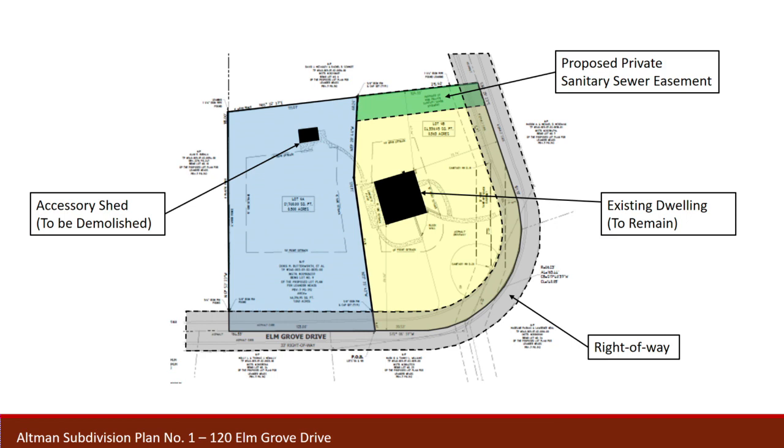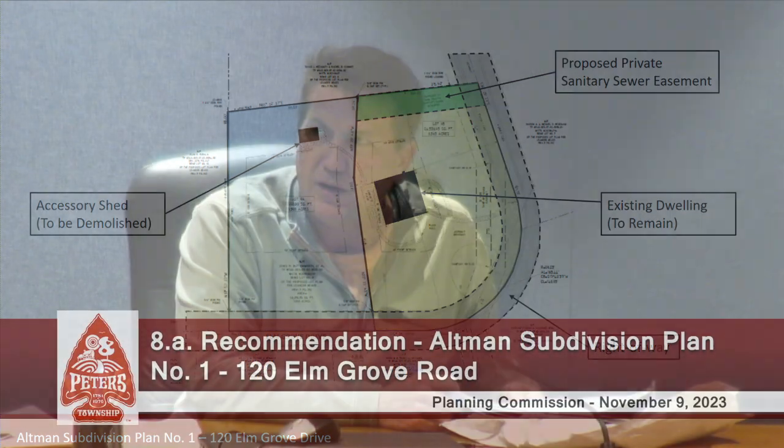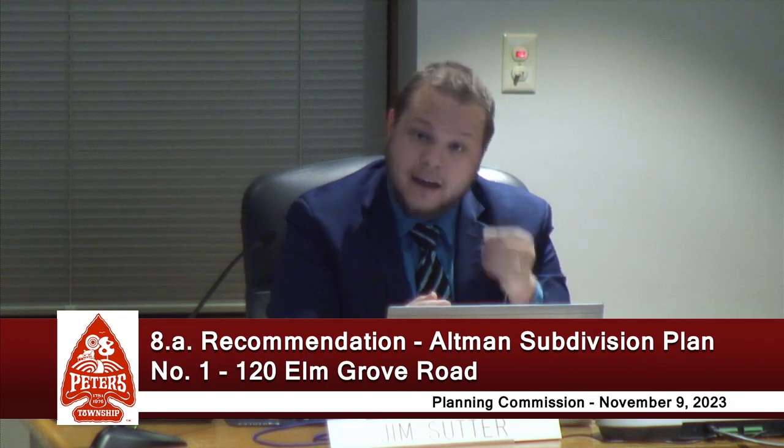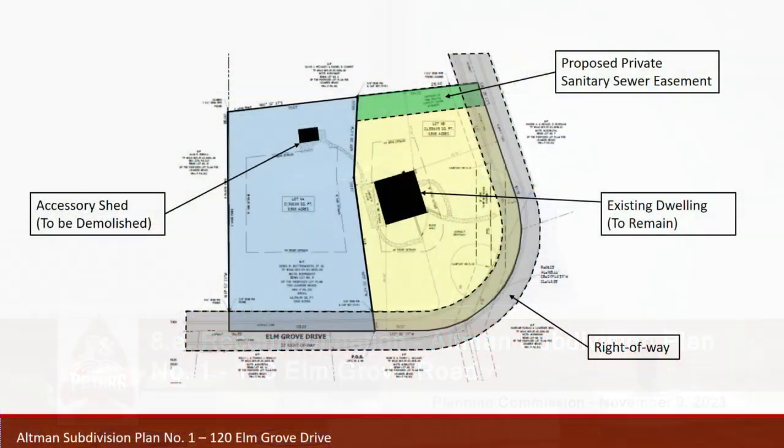So Jim, is there a proposal to put a house on where the shed is now? I believe that is the intent. Now, would that be subject to a traffic impact fee? I don't believe so, because that lot is one of the exceptions to the districts, because that subdivision has already been laid out. Gotcha. It just so happens this lot's big enough that you can kind of split in two. Okay.